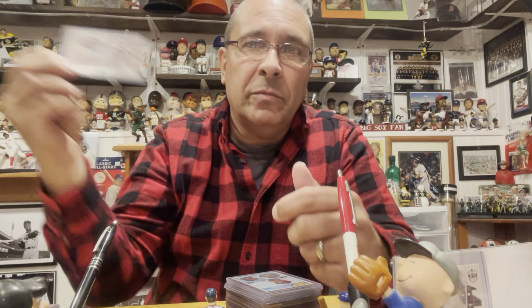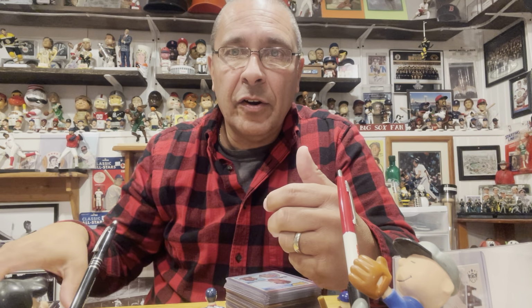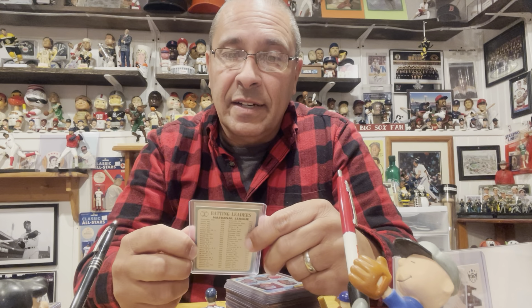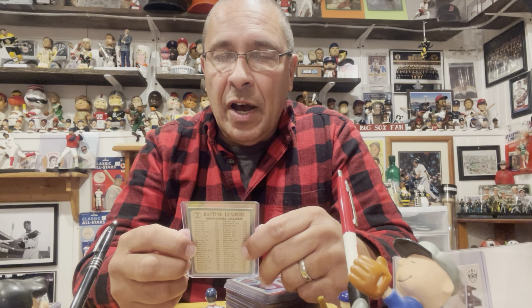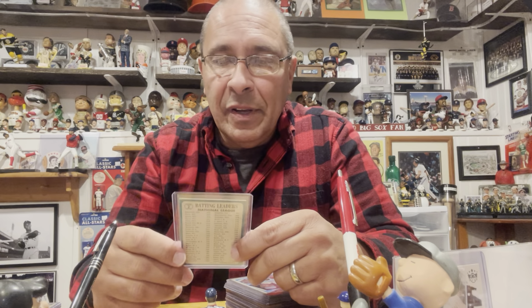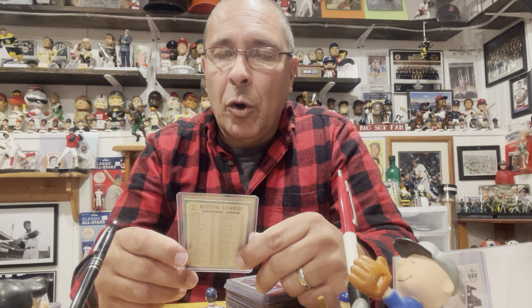So if you get a chance, a lot of people don't look at the league leader cards, but like I said, it's a good opportunity to get some all-time greats on there. Here's another one. It's a 65 Topps. It shows the 64 batting leaders for the National League. You have Bob Clemente, Roberto, and Hank Aaron depicted along with Rico Carty.